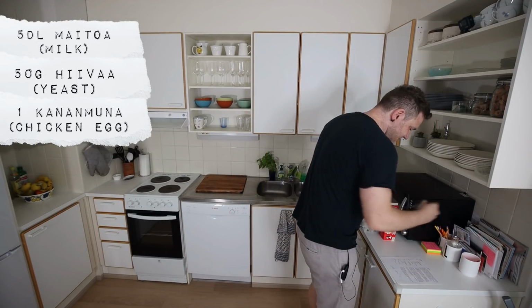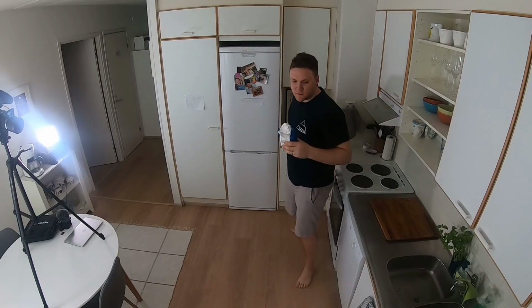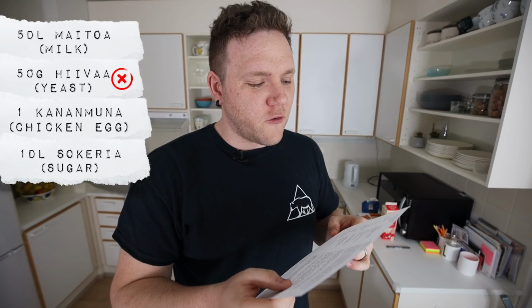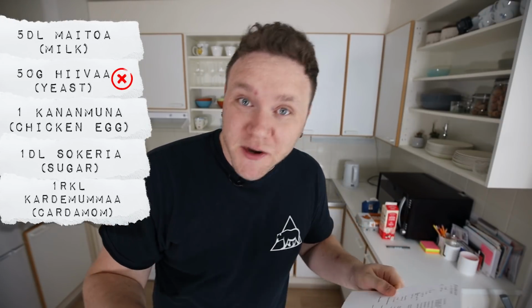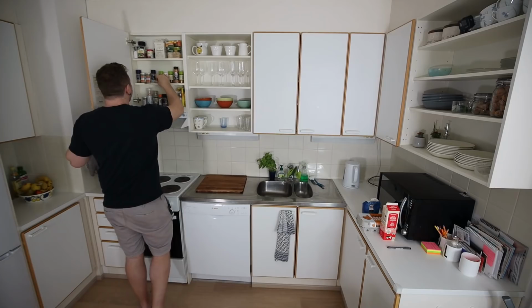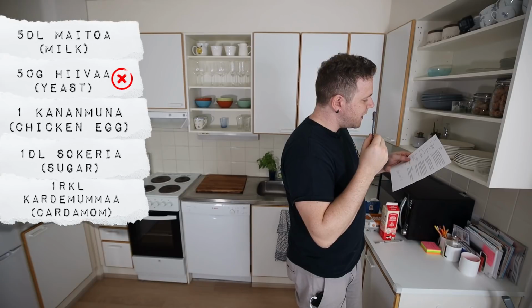Yes. I'm going to write next to the ones that I don't know. Okay. Sokeria, 1 deciliter. Okay. Aha. Okay, got our first clue. 1 urkel, is that teaspoon or tablespoon? Of cardamomma, which is of course cardamom. So that's the first clue. So presumably Kat's bought some cardamom. But where did she put it? Ah, no, this is actually, we've had this in the cupboard for a while. I wondered whenever we would use this.